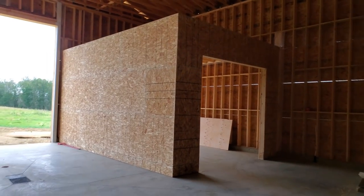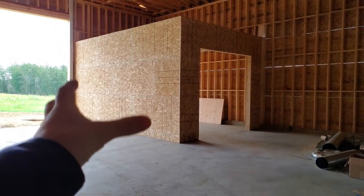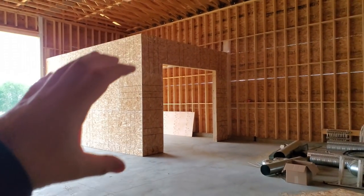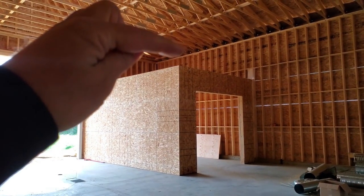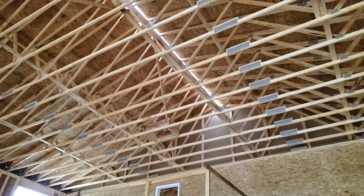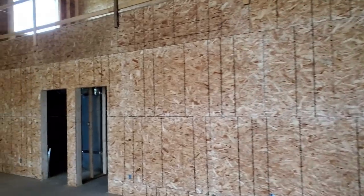See, that's why I tried to make it as small as possible, so we didn't take up too much room. We still got a ton of room in here, but that's a good chunk of room taken up. But that's gonna be invaluable for keeping stuff clean. And we got all that storage up there. It is freaking windy. And all our rooms here are all sheeted.